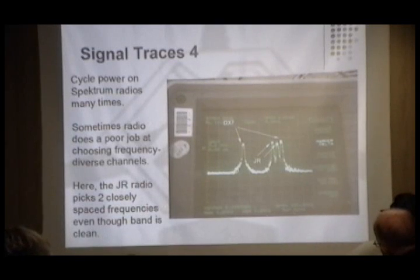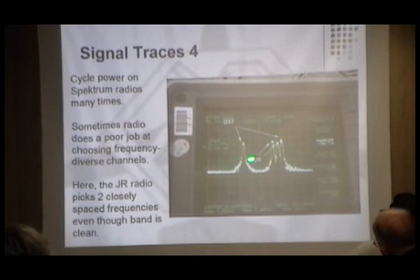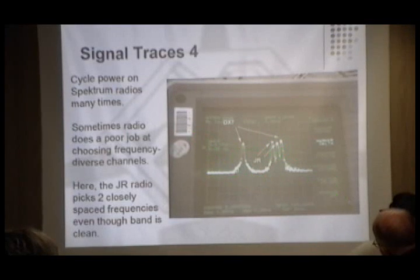Okay, if I cycle the power on the Spectrum radio many times, sometimes it does a pretty poor job. You can see the JR picked two frequencies right next to one another, and the DX7 did better. What if I had a jammer here? What if something happened there? This is what bothered me about it: this is a pretty clean band. Why wouldn't it pick two that are on the sides?